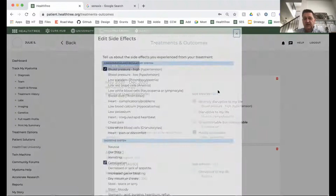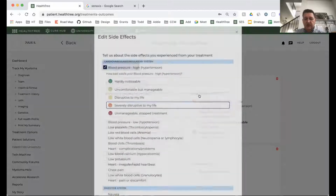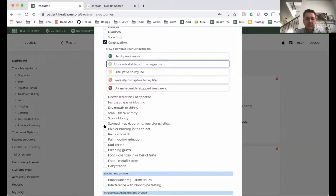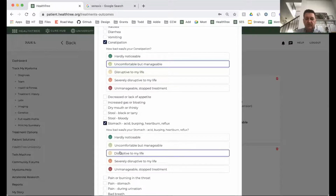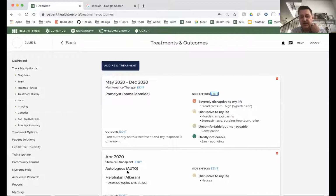Or say this patient's on Pomalyst and a new side effect popped up, you can click on edit and pick whatever new side effect you're experiencing and keep it updated. So that's how you would add a side effect into your treatment history.